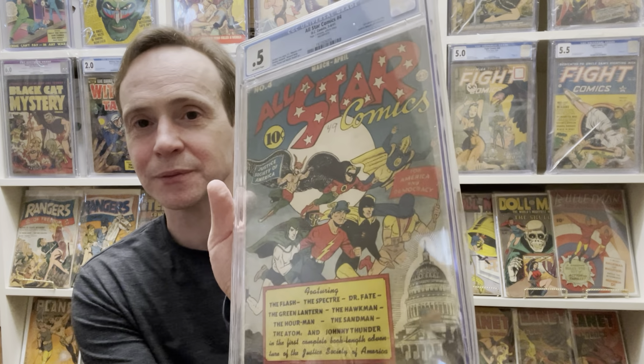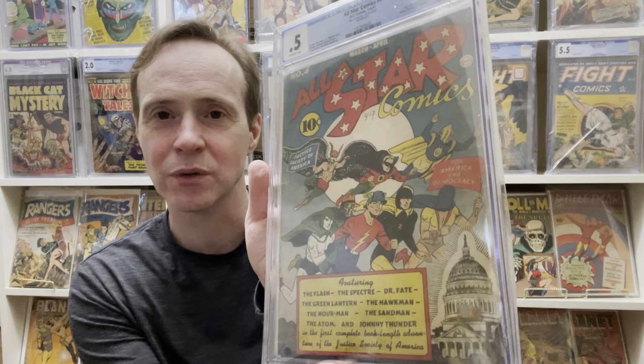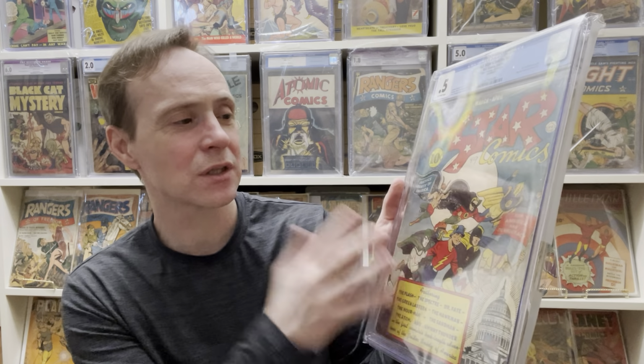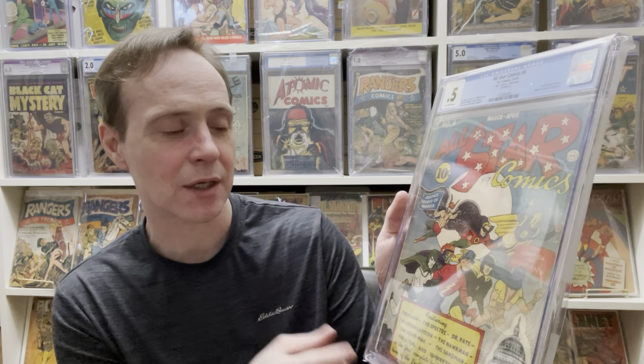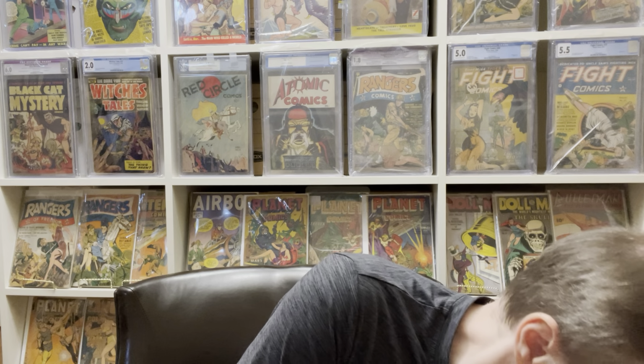And then we got All-Star Comics number 4. I like this one because they're all on the cover. Yeah, you see the whole JSA kind of in action. This is actually kind of a key appearance for the JSA. This is the first time that they're in action as a team. So kind of a key book. So All-Star Comics number 4.